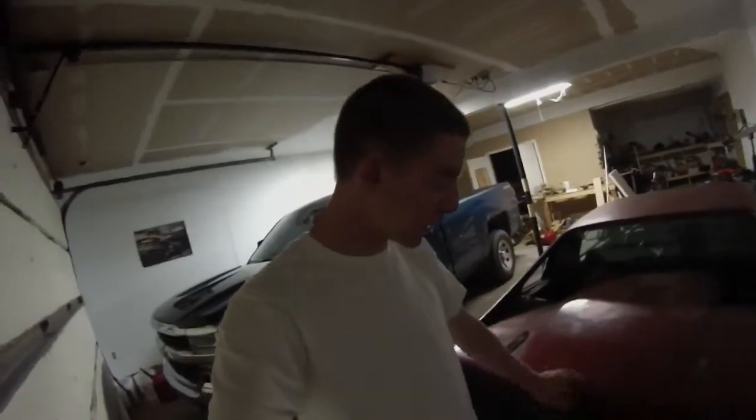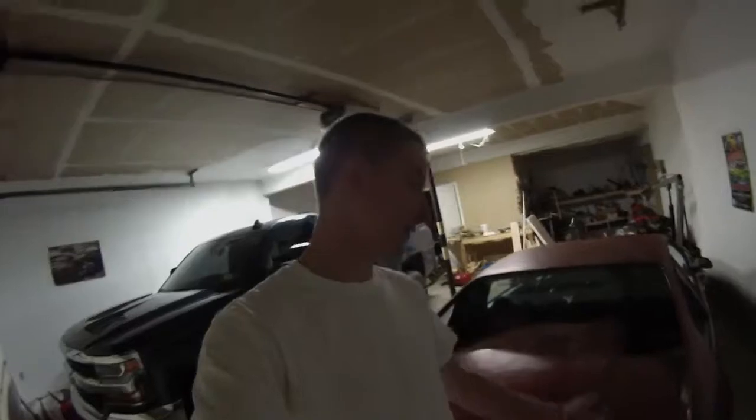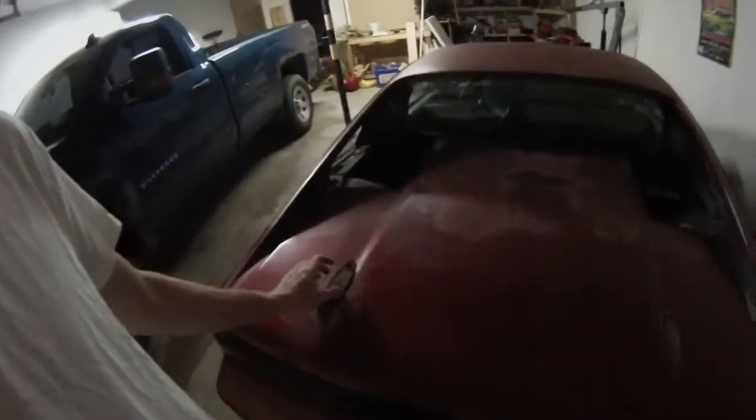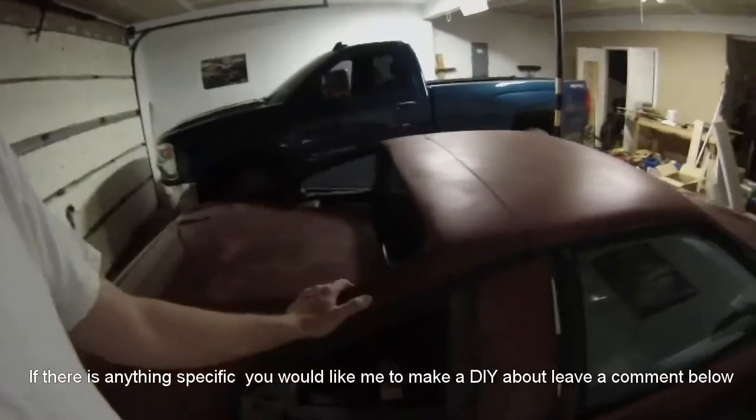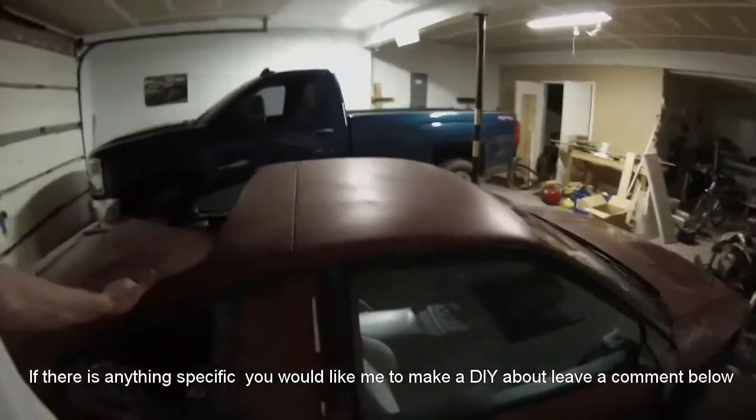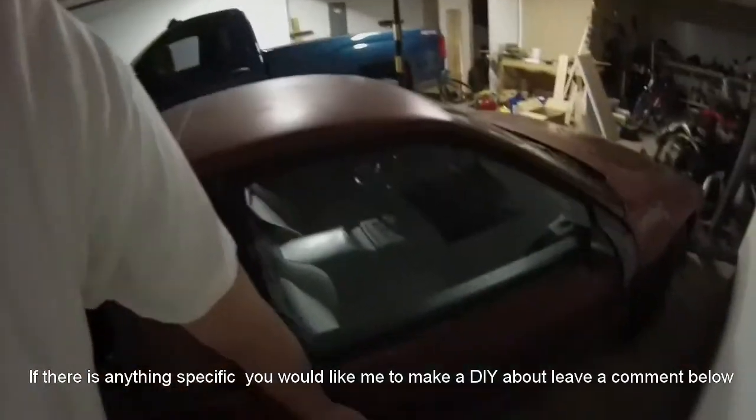I could wet sand them and buff them for a little bit extra detail, but that's not high on the priority list. As you can see, it had a wing. The wing broke off, so that's that. It had this other quarter window here, but that flew off on the interstate. So that's that.